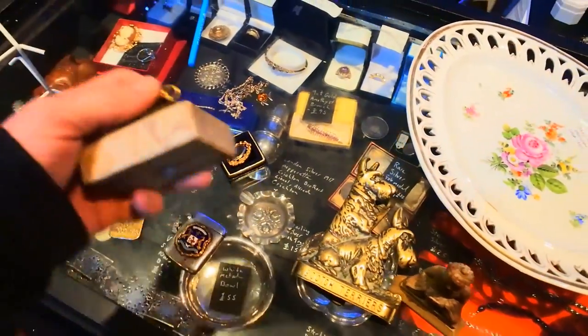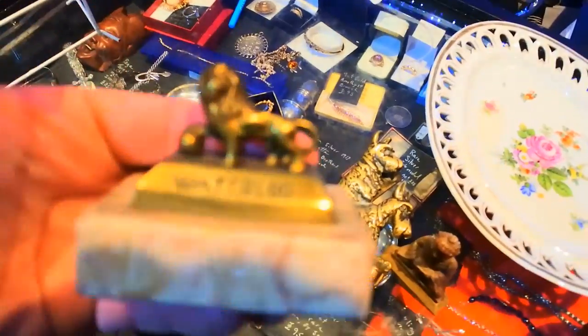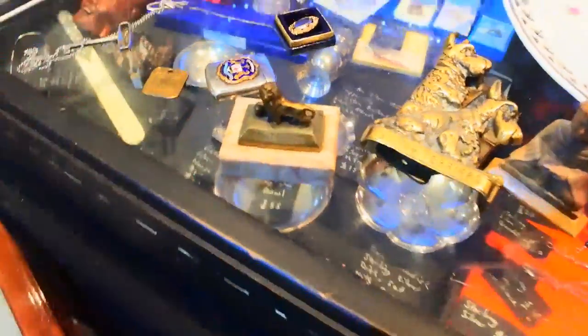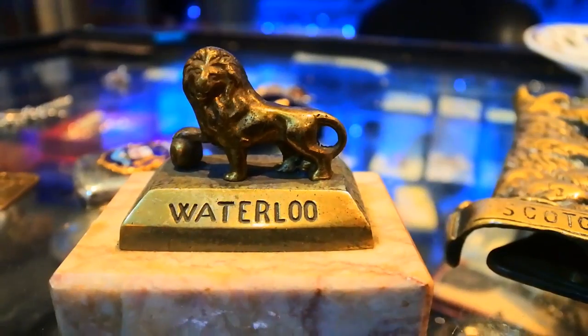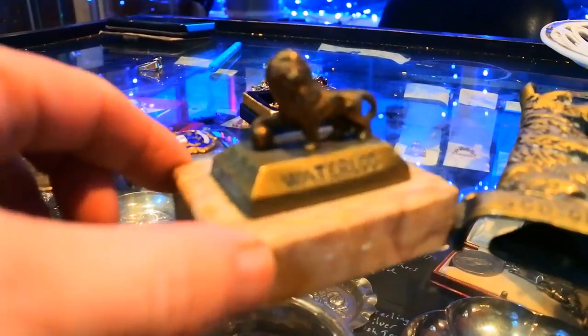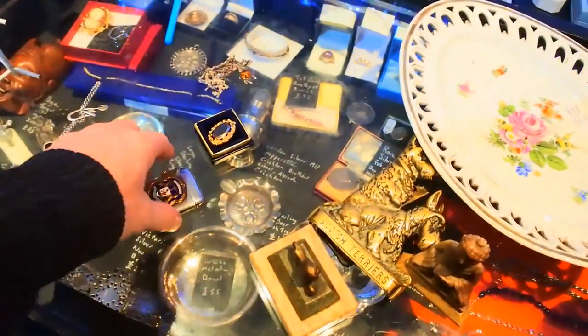Moving along then, I had an onyx and brass paperweight celebrating the Battle of Waterloo. So you have the rampant lion there. Just a nice little paperweight, perfect for a gent's desk. Don't know why that wouldn't focus in, guys.